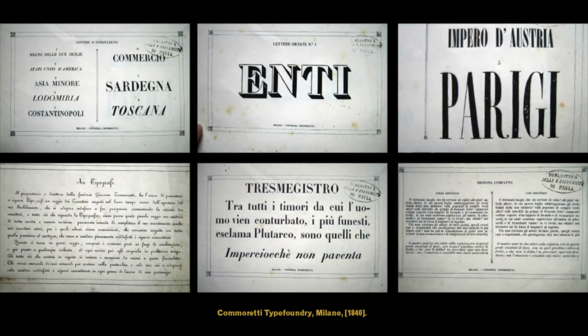This is the Comoretti type foundry from Milan. We are around 1940. You see that we can see the first decorations there. So we have some outline typefaces with shading, extremely condensed, with some little details to make them more interesting when they are used big. But still, the general layout is pretty sober.